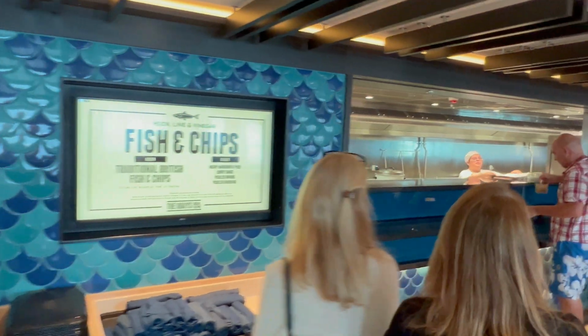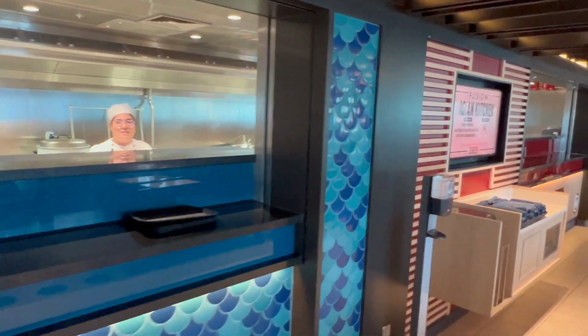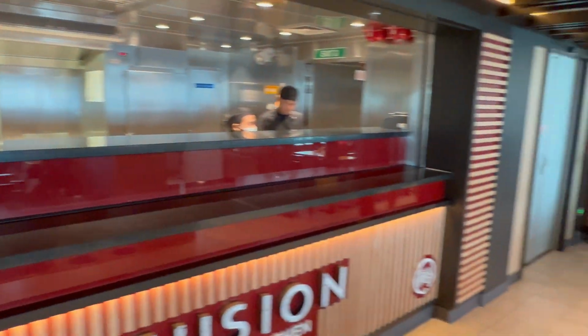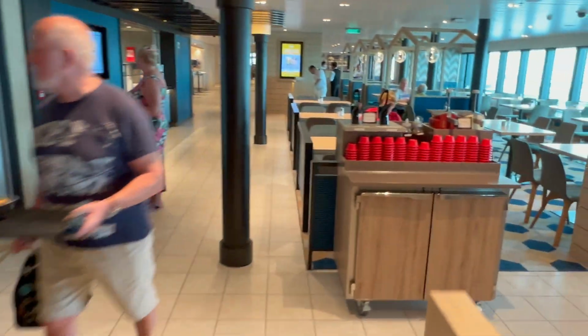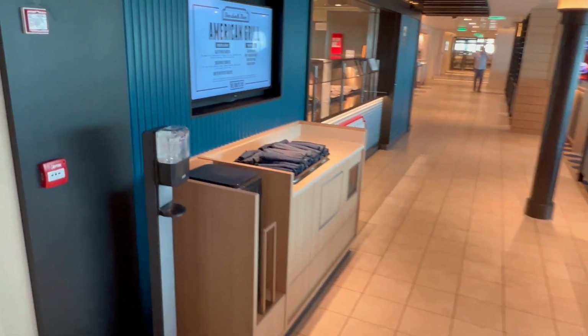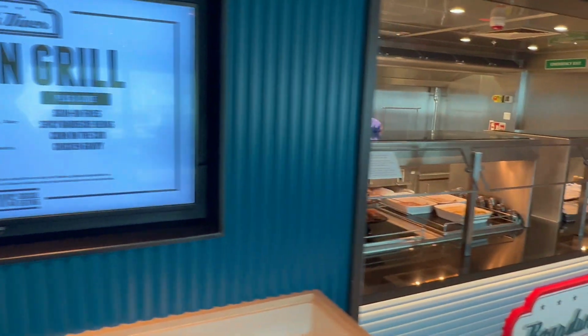We're into the Quays area now. The Quays is 3 different booths. The fish and chip shop, basically, because that's all it sold. Then you've got the Asian fusion part in the end, which I called the Katsu Cabin, because it always had katsu and then 2 other things. And then the American grill at the end, which is burgers and fried chicken and things like that. Fries. That also does breakfast there in the morning.